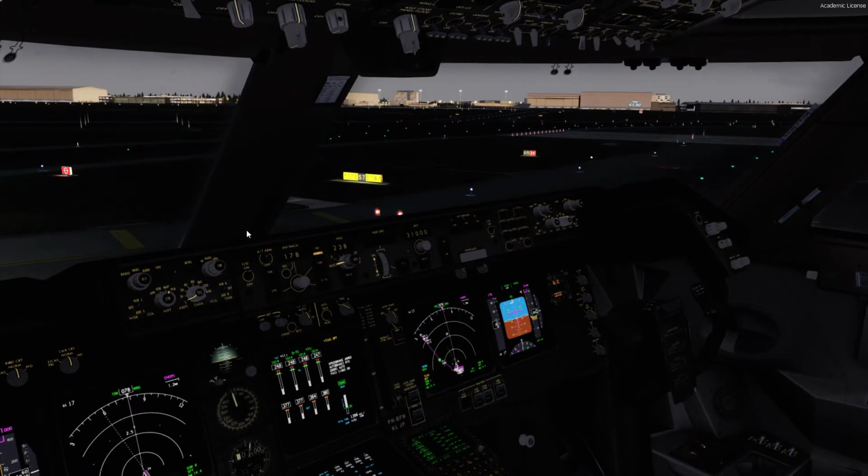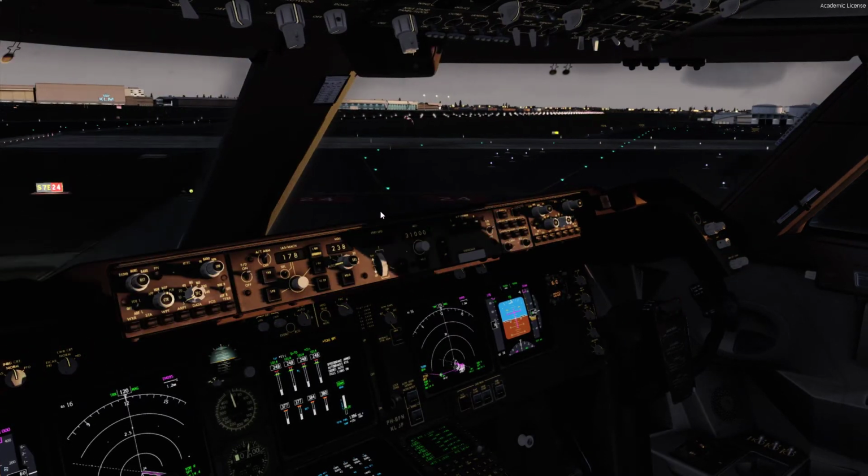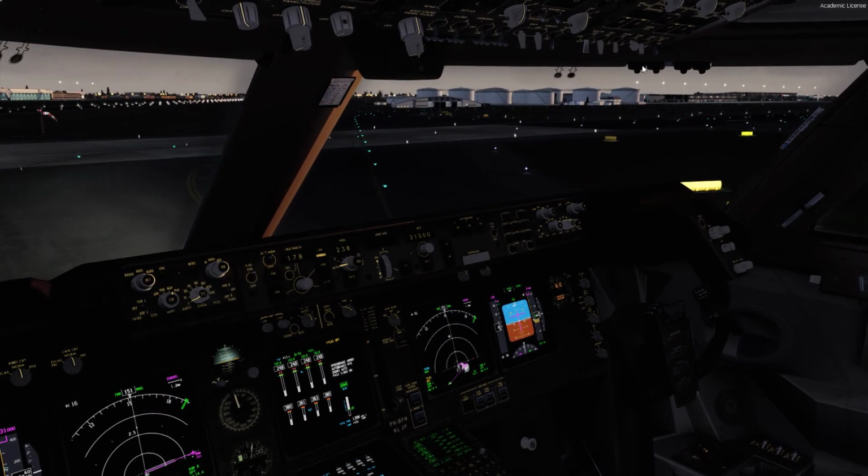Right, Access Sky, tell me if there are any aircraft on final approach. No, there aren't. That is good, actually. Go straight onto the runway, get the lights turned on. Strobe lights as well, and come on.